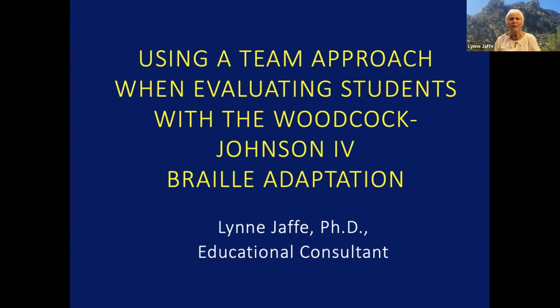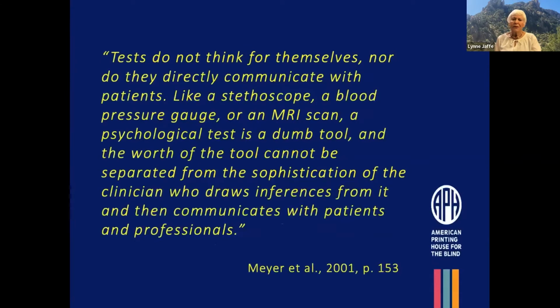I want to start with a quote, which is from Meyer. Tests do not think for themselves, nor do they directly communicate with patients. Like the stethoscope, a blood pressure gauge, or an MRI scan, a psychological test is a dumb tool, and the worth of the tool cannot be separated from the sophistication of the clinician who draws inferences from it and then communicates with patients and professionals.